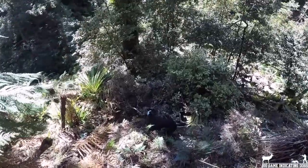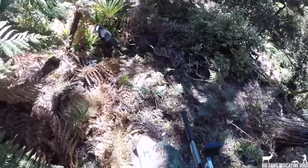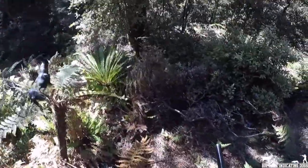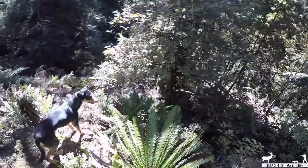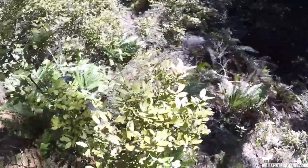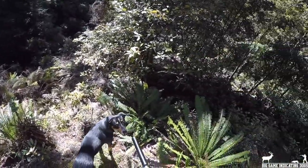Quite a bit of hair there. So she started falling. She only made it a couple of metres and she started falling. We've got a big lump of hair there. So she's rolling down here. So that Lehi's knocked her off her feet really quick. Good boy. Good boy.